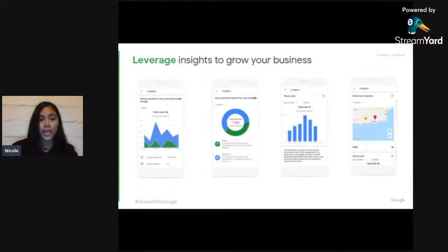Direct searches. A customer directly searched for your business name or address. Discovery searches. A customer searched for a category, product, or service that you offer and your listing appeared. Branded searches. A customer searched for your brand or a brand related to your business. Total searches. The total number of direct, discovery, and branded searches.